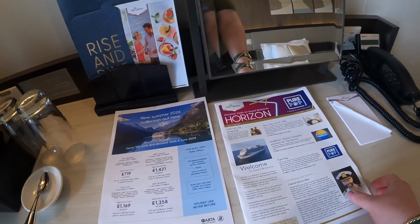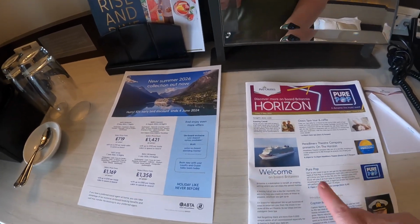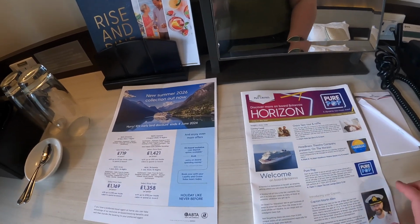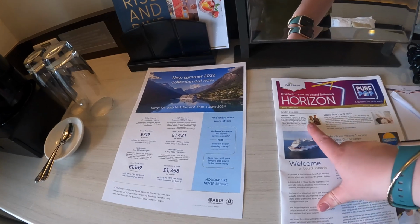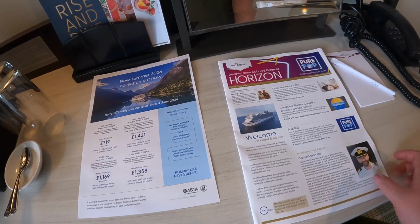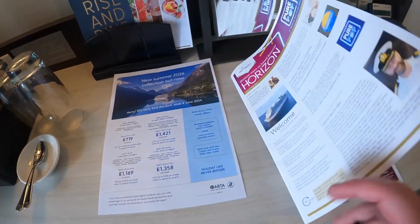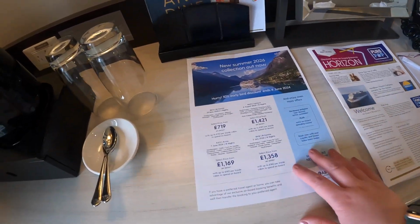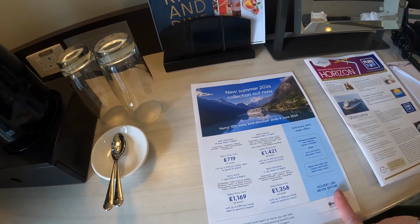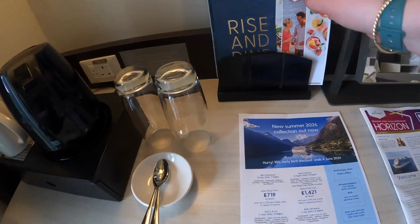In terms of paperwork, you have your Horizon, so this will be in your room on embarkation, and you'll get given this every day. This is also now available on the My P&O webpage, so you can do that online as well. But it tells you what the evening dress is, a bit of welcoming board, information about Britannia, and then we will look as to what is on during embarkation day. And as I said, you'll get this every day to your cabin. And it's just a bit of information on what is available for summer 2026, which is now available. So we've got some great cruises with some special offers.